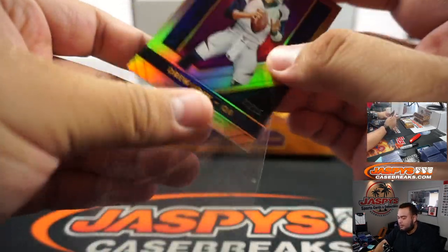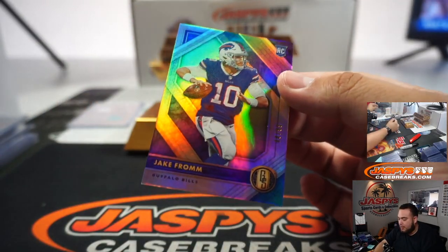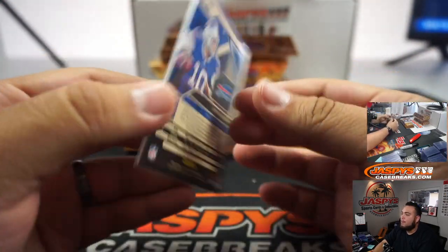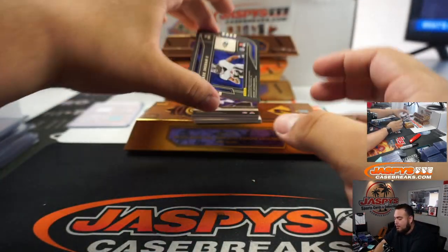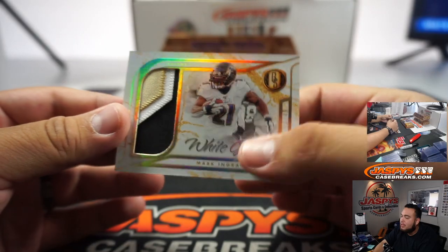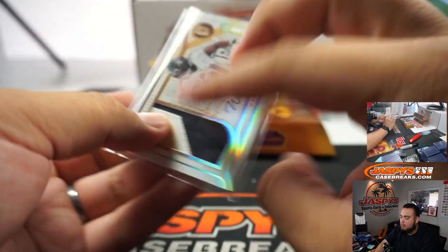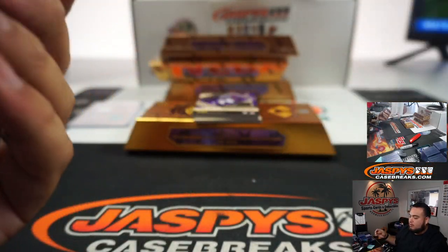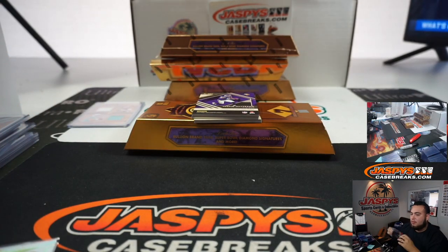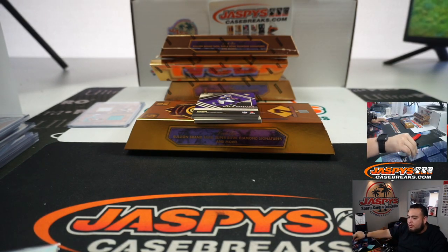Drew Lock, 22 out of 25. Broncos. Jake Fromm to 99. Hey. Mark Ingram. Ooh, look at that. White gold, and what a patch. Saints patch, though, but that is Ravens, though. White gold. Beautiful looking card. I know, right, Joe? My thing is, I wonder when Panini's going to stop with that. Probably anything after 2020, maybe, because I'm sure they already produced a ton of these cards.